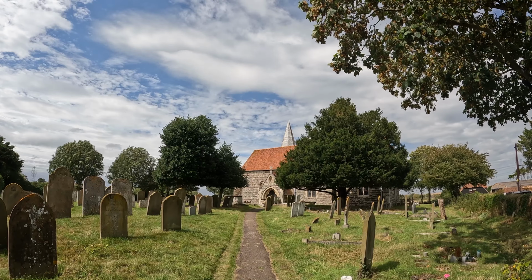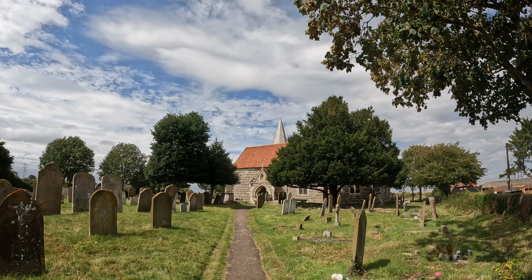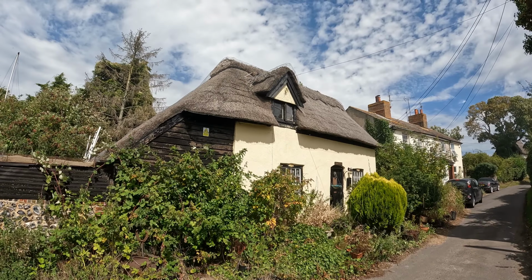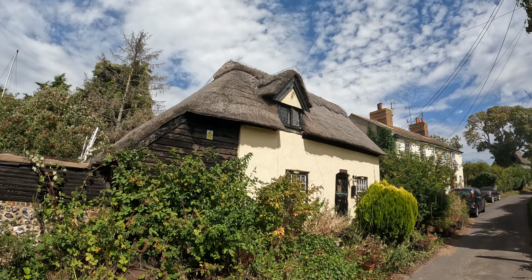This is the Church of St Mary at Higham. It's a little way out of the village proper. This is where the station is. Another very pretty cottage there. You'd think you're in Devon, not in Kent on the Thames Estuary.